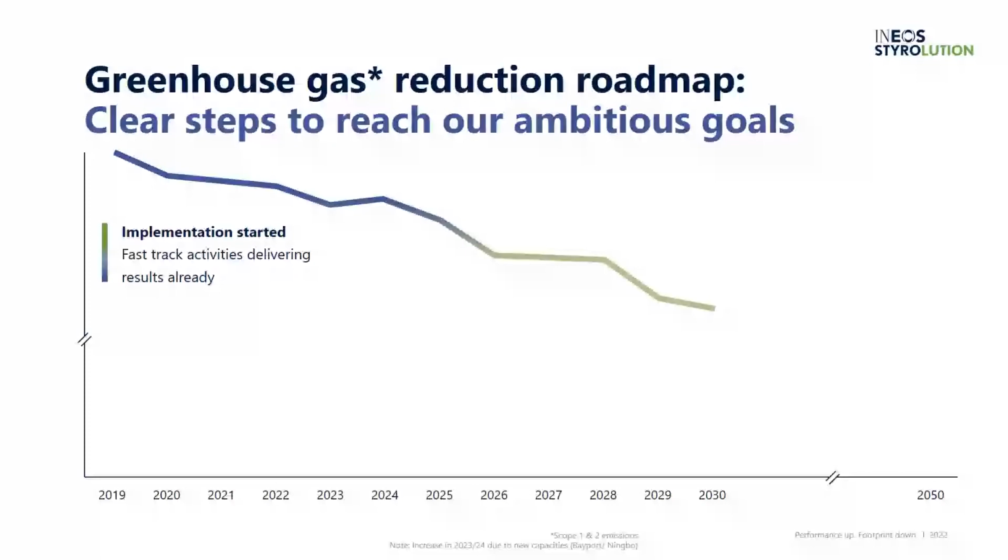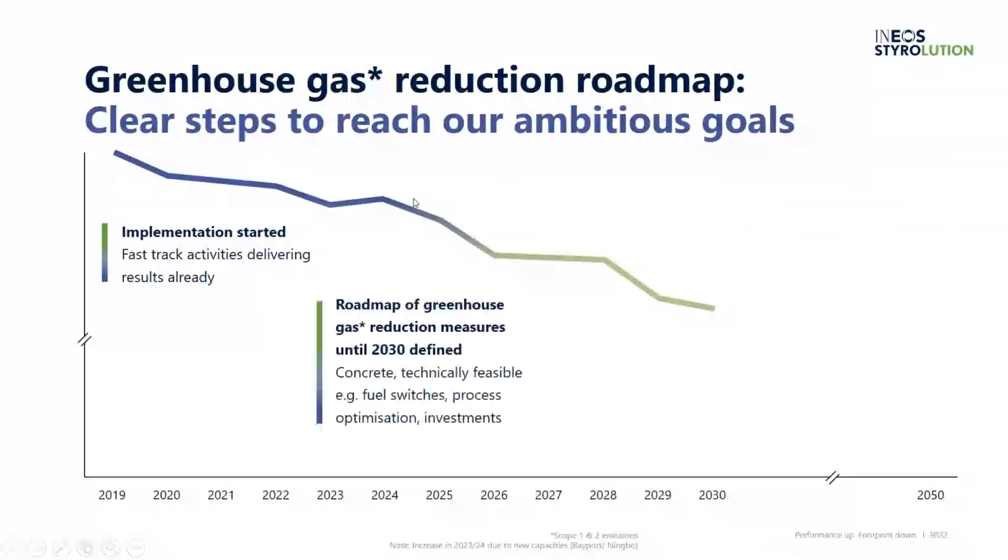If you look at that curve that I'm showing you here, it goes down from 2019 to 2030 with a small uptick that you may have recognized here. That is not because we are reversing some activities. This is because we will be adding new capacities in Ningbo and in Bayport for new plants that we are building in China and in the US.